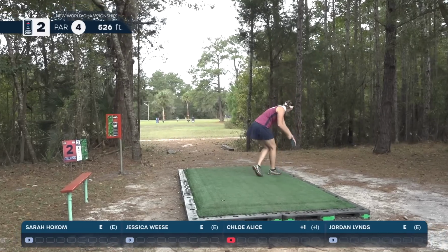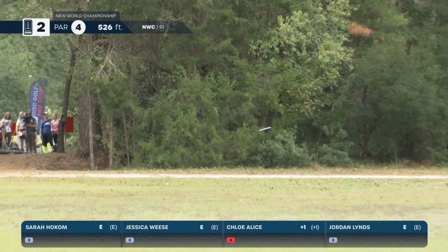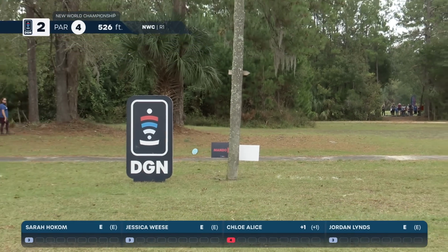Sarah Hokom up first. She's got a low shot about 6 feet off the ground. She makes it all the way to the sidewalk.